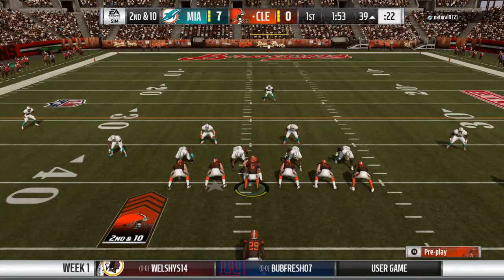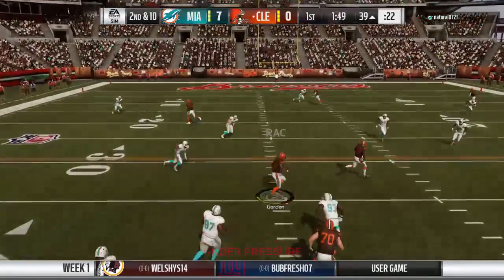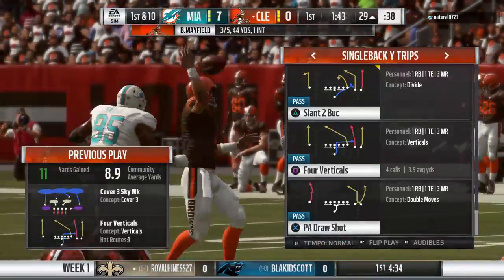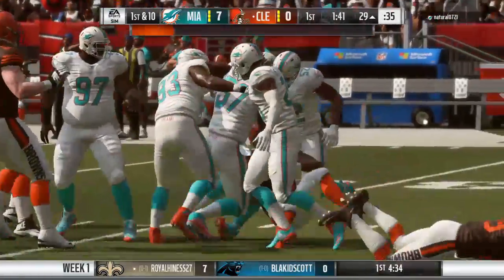All right, here we go. On 2nd down, Mayfield again. Got his man, complete over the middle. That's Gordon. 11 more yards there, and this methodical drive continues. Fired that one in there, able to make connection on a nice in route.